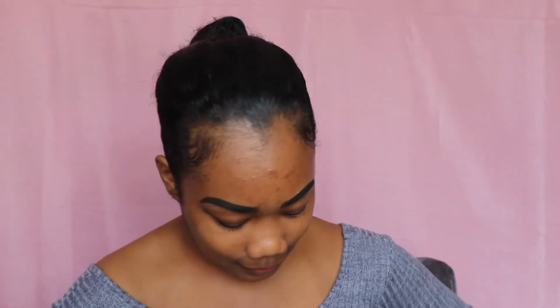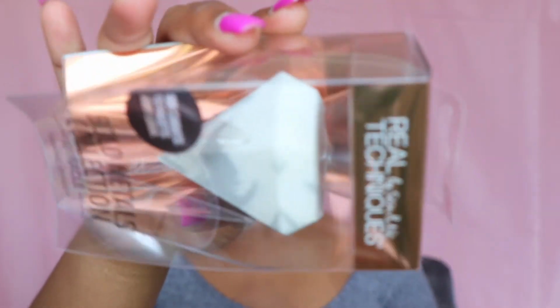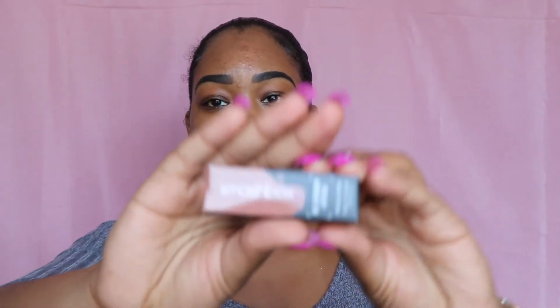The next thing I got is also by Real Techniques, and it's this little diamond marble looking sponge. Let's see if you guys can see that. It's so cute. I'll take it out of the packaging so you can see it better, but I've actually seen this before, but I was like, do I really want it? And then I saw it at TJ Maxx and I was like, I want it. So I got that. The next thing I got is a little lipstick by Smashbox in the color Honey.